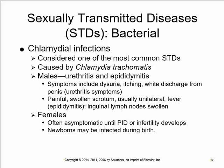in the birth canal. In men, it causes urethritis and epididymitis, so a white discharge from the penis, painful swollen scrotums, tenderness along the testes, along the epididymis. Inguinal lymph nodes will swell up. Burning during peeing, and itchiness.